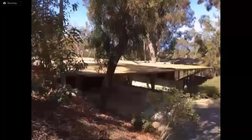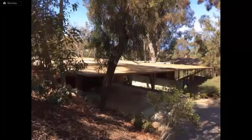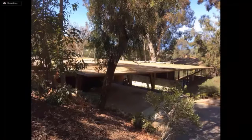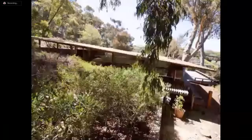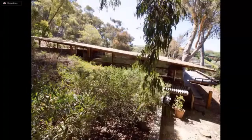What's unique about the house is that as a master architect designed residence, we get to see within his body of work what he would choose for himself. And we get his unpolluted design ideas in his own house, being that he was his own client. This Julius Shulman photograph shows what it looked like in the 1970s, and it still has the same integrity today.